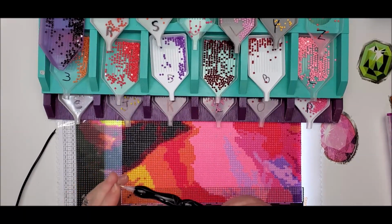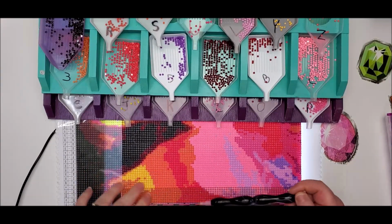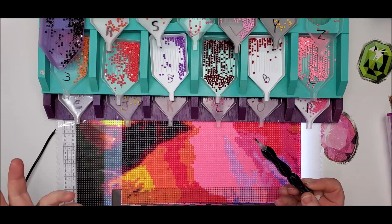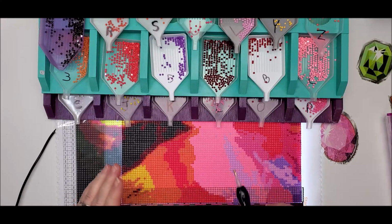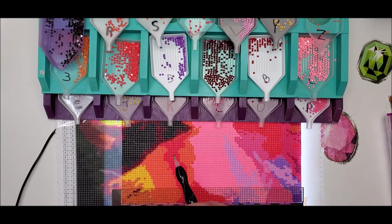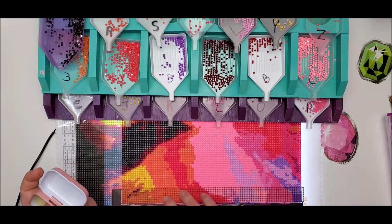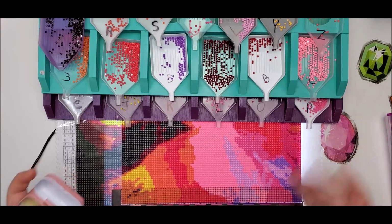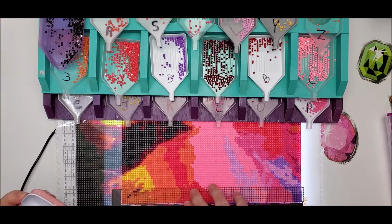Now, I'm not sure if this is going to be different if you're not using a mesh ruler when you use it, but I will use it for everything in a single placer. I will use just this single placer Paddywaxx, and super sticky, I should say. But with the multi-placers, I will still use the original Paddywaxx if I'm not doing a painting with a mesh ruler, or my other medium that I use for mesh ruler multi-placing.